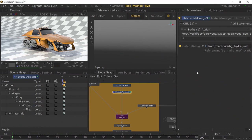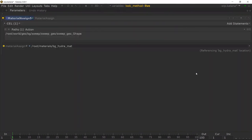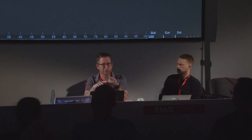Cool. All right, so on the parameter pane, what you can see there is that I'm actually telling it which piece of geometry. In that scene graph, everything's laid out like a path or a directory. So the way you interact with things in Katana is by telling the node which scene graph path you want to operate on. The cool thing is you can drag and drop, you can use expressions, or you can use collections, so Maya selection set type technology. But you can also then define those by rules.